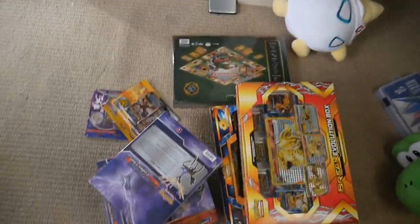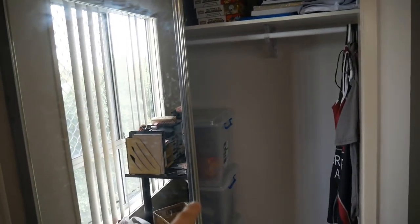Doesn't look like anything there. Let's move these tins across. All sealed, of course, because I love collecting sealed stuff. A treasure chest, that's sealed. And then we have every one of the mythical boxes. Is there anything on top? No. I'm not going to get those down because I really don't want to. It's going to take a long time getting them back in. It looks like that's all well and good. So I'm going to put that back into the cupboard, and we're going to see what else is in those boxes. I'll be right back.